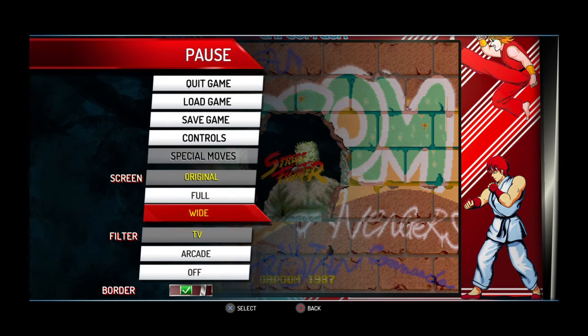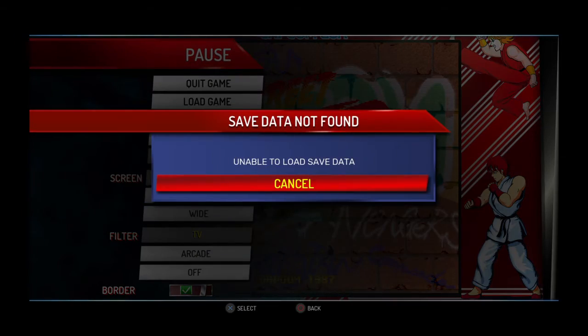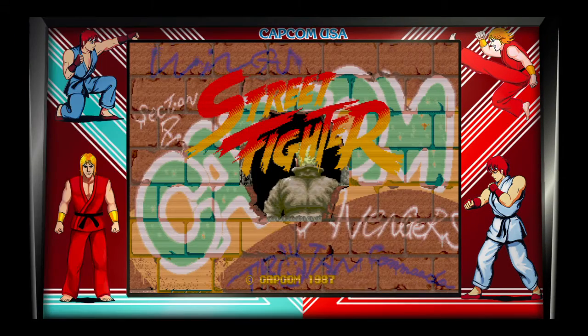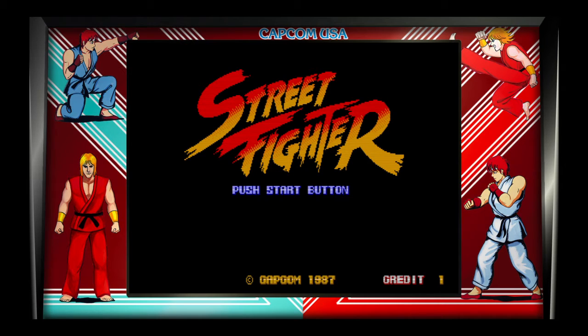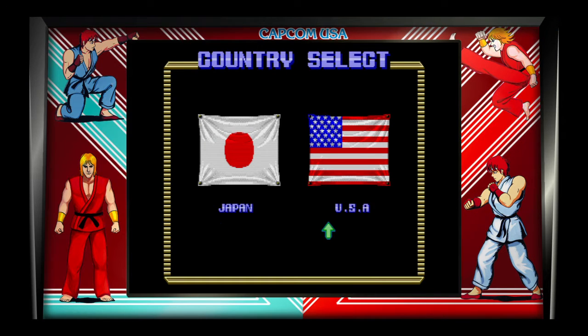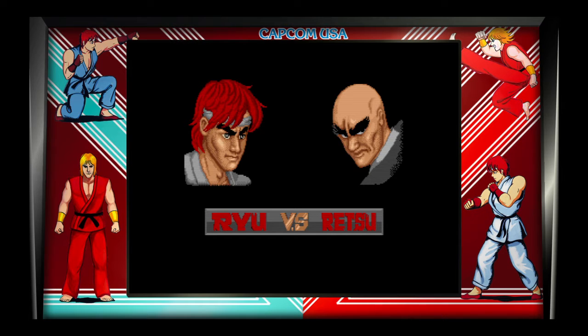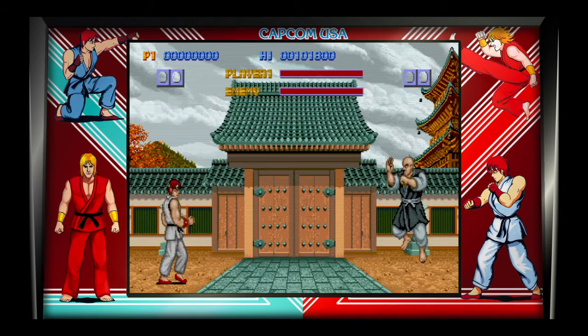Now each character had its own special way of fighting them. Okay, you can also do a border. I don't have a game to load here. Alright, so you press the options bar to insert a quarter. Japan, you get to fight against the ninja and this other guy. Retsu! And again, I'll probably get killed here.